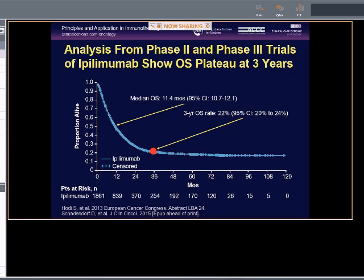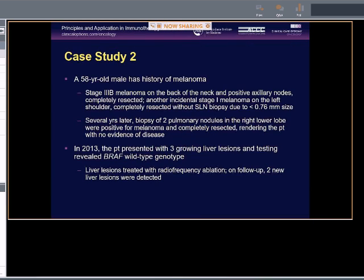And for the first time in metastatic melanoma treatment, we began to talk of cures. So very impressive results, published now in the Journal of Clinical Oncology just this year by Dirk Schadendorf.